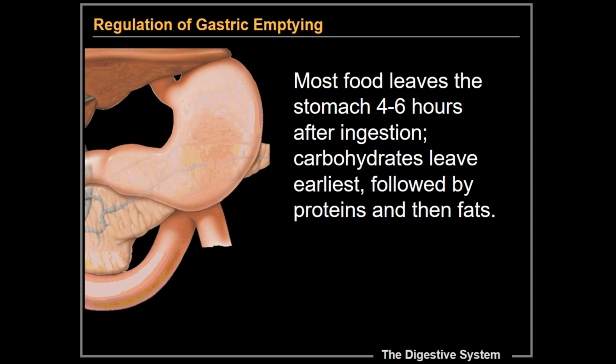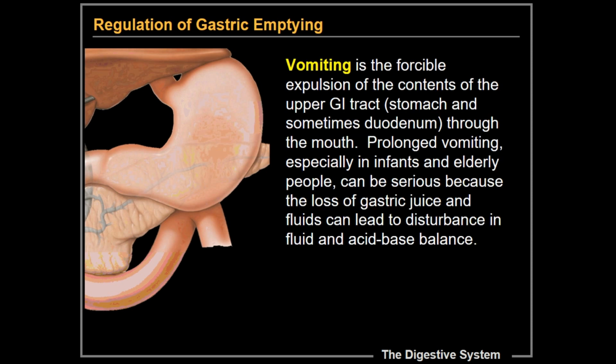Most food will leave the stomach in 4 to 6 hours. The other way to say that is most food is going to stay in the stomach anywhere from 4 to 6 hours, depending on what it is that you ate. Carbohydrates leave the earliest. They are broken down the fastest and are able to be pushed out and sent to the small intestine sooner than others, followed by proteins, which are more readily digestible than your plants and roughages. And then finally, the last thing will be the fats, and they are more complex, chemically speaking.